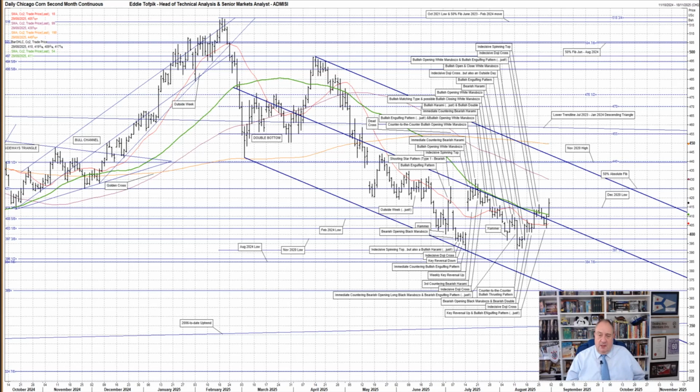I carried on looking further below and I quote, "There is limited support below this, realistically at 386.5, then the August 2024 low itself at 385, before a low, not monthly low, but just a low from late 2020 at 369. After this, well, we have at the bottom of my daily chart the old 2006 to date uptrend, currently at 349.5." End of quote.